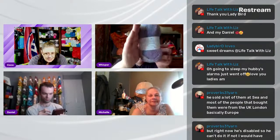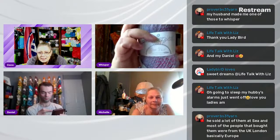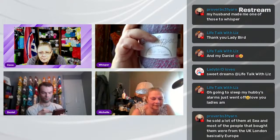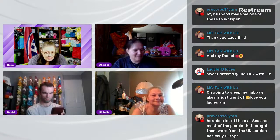Scheepjes. You see that little logo right up there? It's a little ship. It's a ship, not a sheep. Ah, okay. So a scheepje is a small boat. That's where there's a tiny little boat on there. Not a sheep. Makes more sense now. So it's Scheepjes. Yeah. Okay. I'm totally gonna forget that by tomorrow, or within the hour.